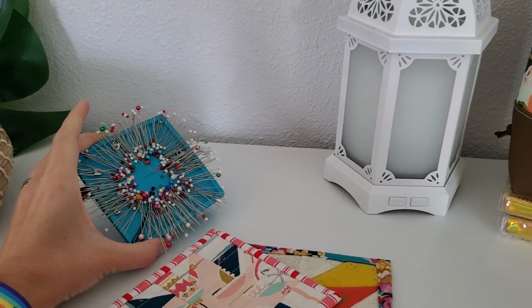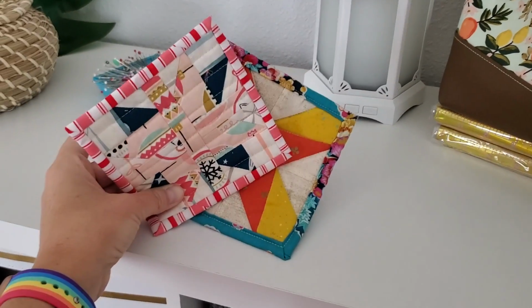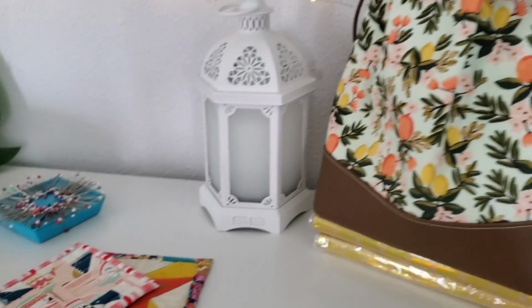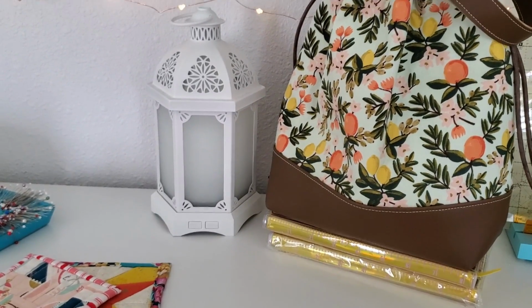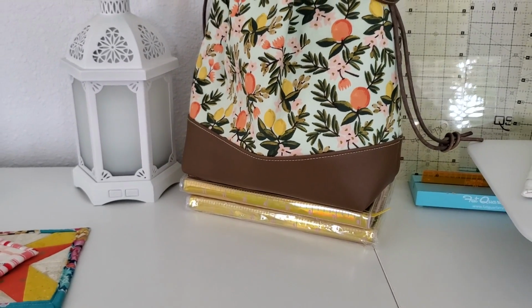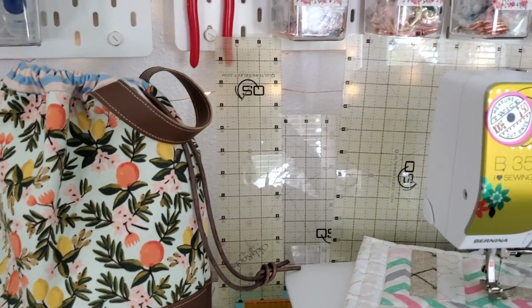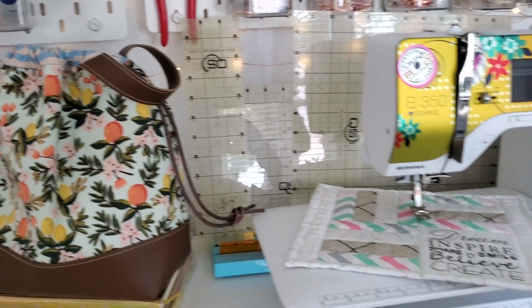I have 2 of these giant magnets to hold my pins. I always have my coasters because, you need to hydrate. Here we have an essential oil diffuser, another one of my favorite bags, a couple of Tula Pink notebooks to keep all of my thoughts and dreams in. Back here, I have a couple of smaller rulers that I use pretty often.